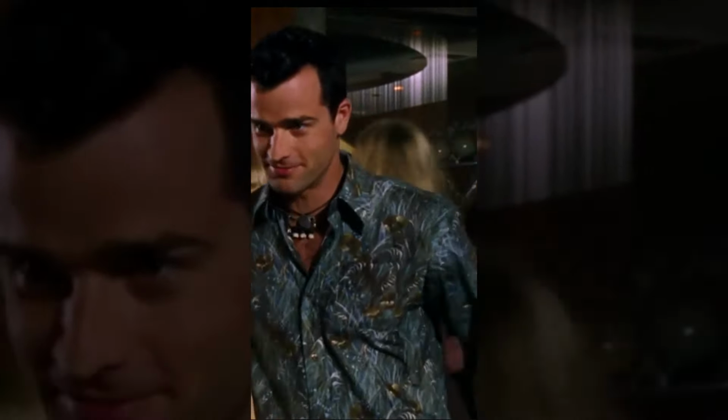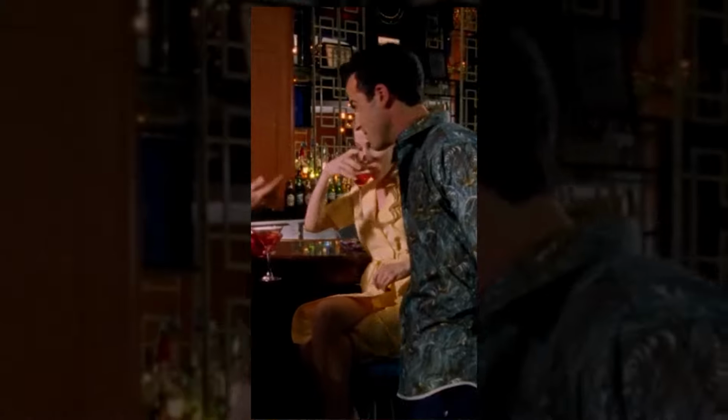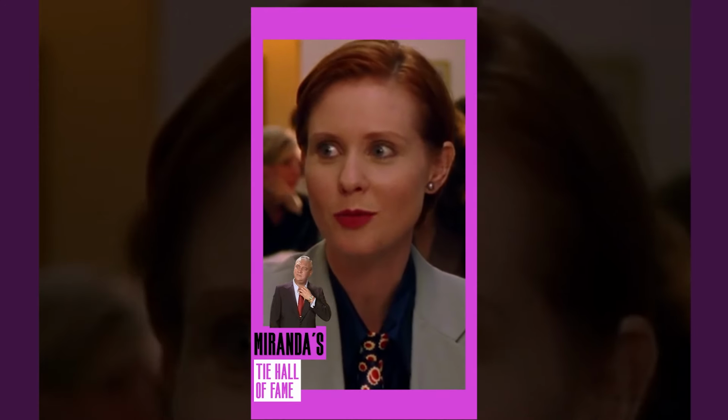Justin Theroux guest stars in this episode. His outfits are terrible. He's wearing these Robert Graham style divorcee shirts. I call them divorcee shirts because they're like the guys who are at Cheesecake Factory on a date, and this is the shirt they're in. Miranda also gets credit for her fabulous tie look. I want to celebrate every fabulous Miranda tie look. Every time I see one, I'm going to let you guys know.